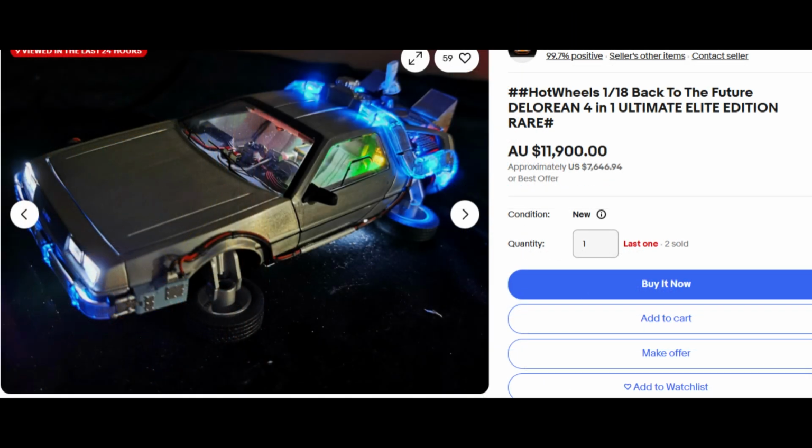Ah, yes, the DeLorean, Back to the Future DeLorean. It's crazy that it sold for almost $12,000. I was at this cool little action figure museum in Oklahoma, and they had one of these. I believe it was the same. It was the same scale, so it was probably the same vehicle. But I didn't realize they were that valuable.